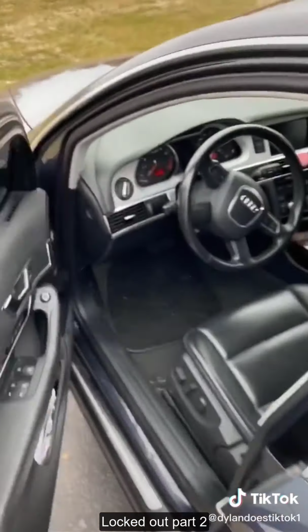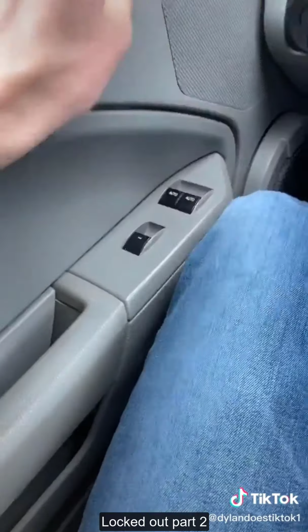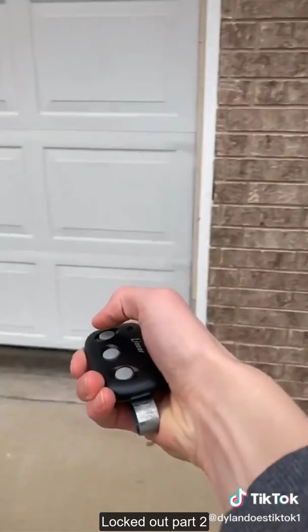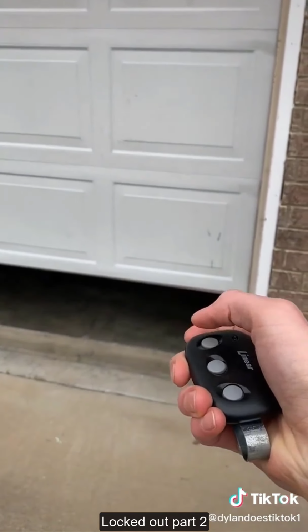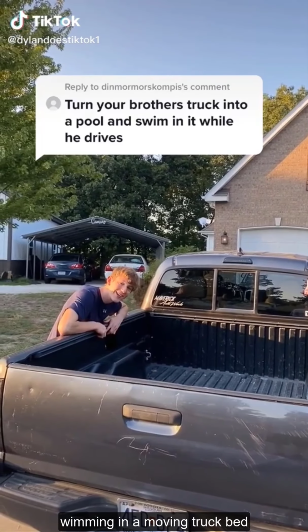I got the garage door opener out of her car, and then I headed home. Hopped out, and went to go test it out. And it worked, because, yeah, why wouldn't it work? So I went in.